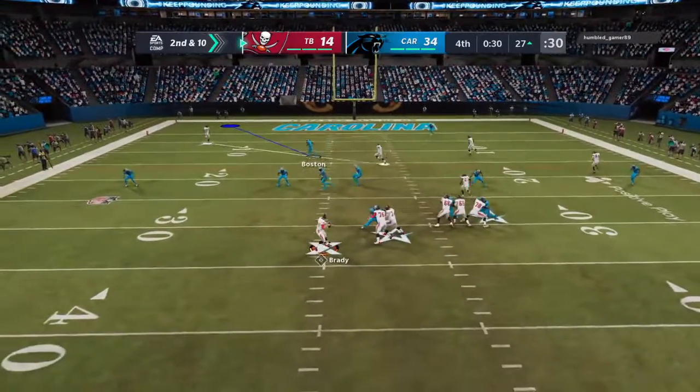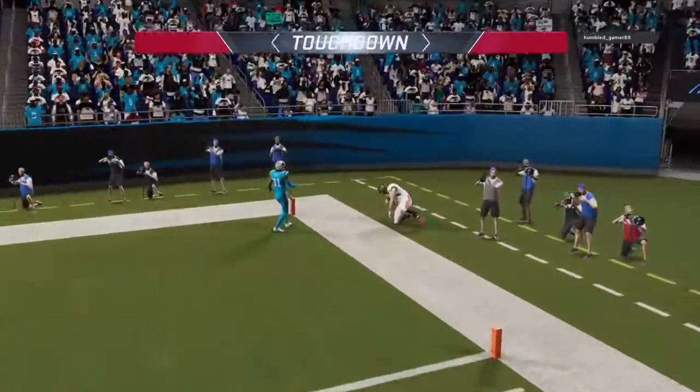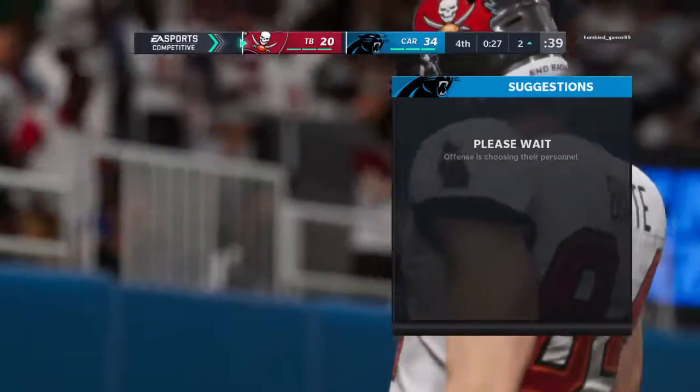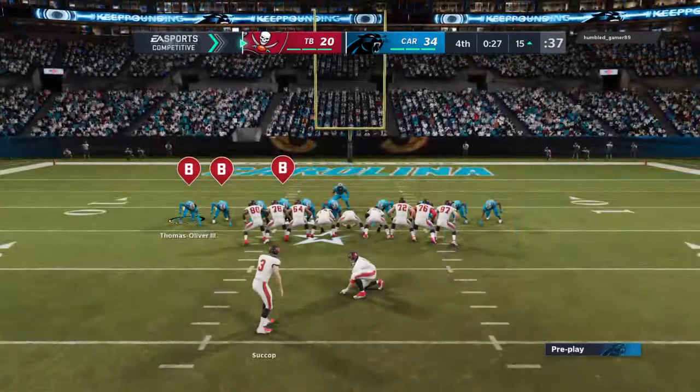Looking to the air on second down. It's Brady. He's going to let it go deep for the end zone. And he hauls it in for a Buccaneer touchdown. Cameron Brate, 27 yards. And the Bucs are able to cut into that deficit now.